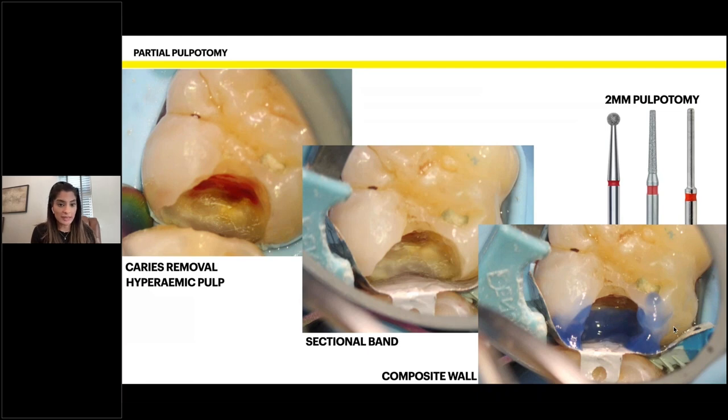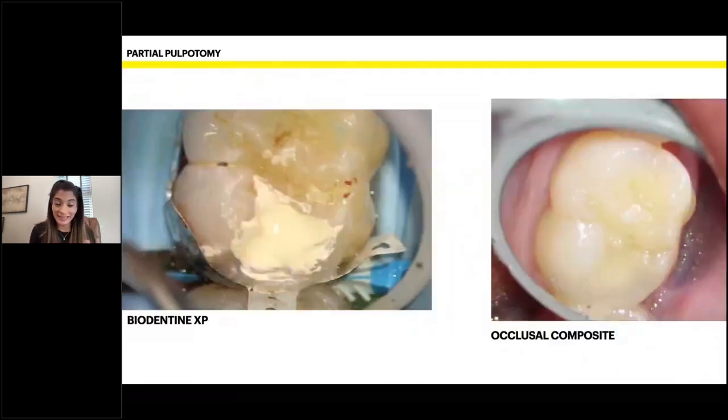So once the composite wall went in, I then placed Biodentine. And you can see here, it's again another mistake I made. I put too much Biodentine in. And so after the 12-minute set, I had to very gently cut this back a couple of millimeters to put my coronal composite in. Try not to do this because that initial set is very difficult. You don't want to disturb the material too much. But we had a very successful result.